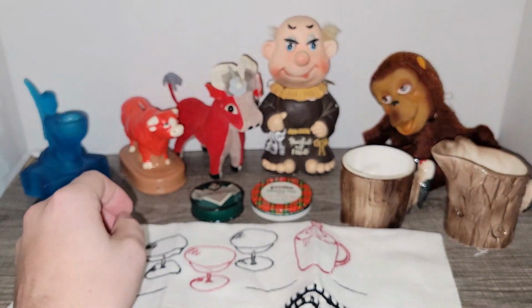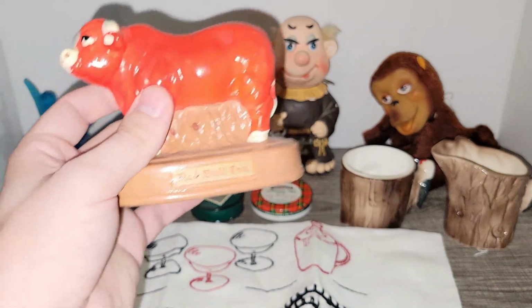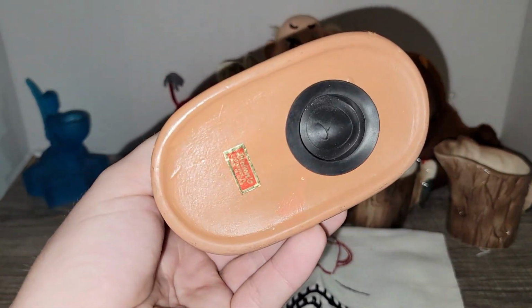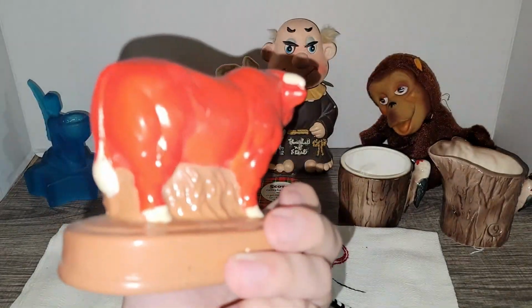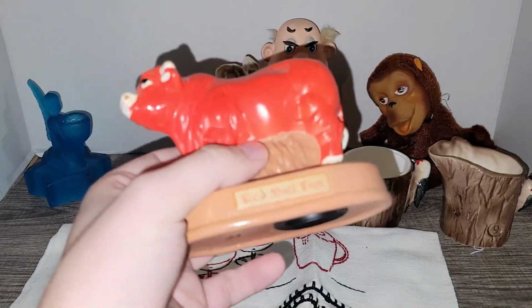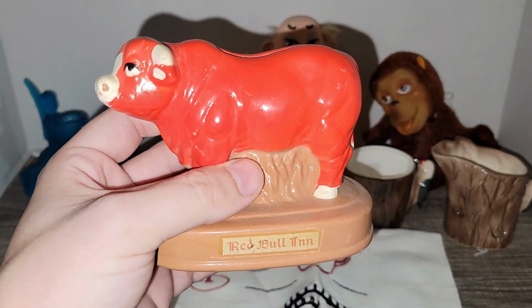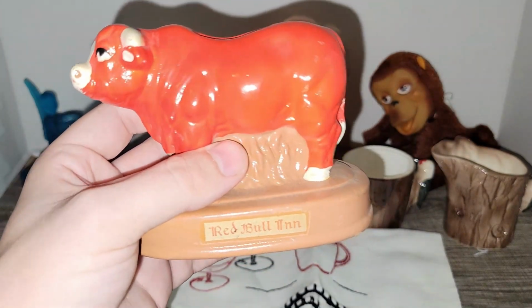This bowl bank was $4, and it's for the Red Bull Inn. Thought that was really, really neat. And it is marked Brins, made in Japan. No cracks or chips. Love that. That will probably be up for grabs at a sale. If you are a Red Bull connoisseur and you like Red Bull products, even though this probably has nothing to do with the energy drink, still really cool though.